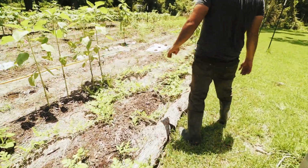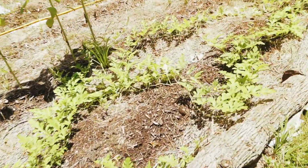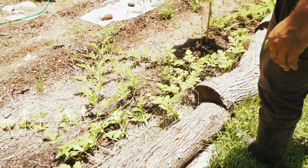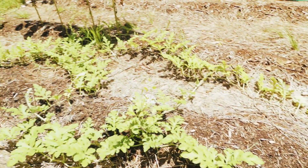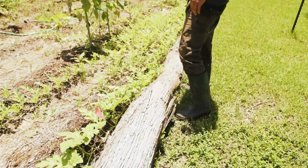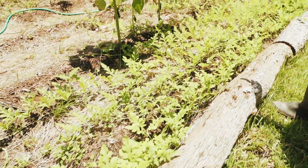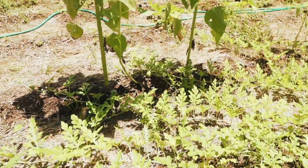This last row over here is going to be watermelon. I don't have any watermelons growing yet, or if I do, they're fairly small. Let me see if I can find one maybe. Thought I saw one yesterday, but I don't see it anymore. Oh, there it is. There's one in between the sunflowers. Only watermelon I got so far.